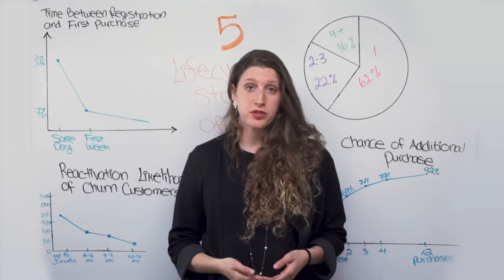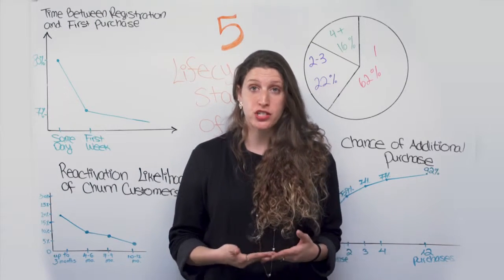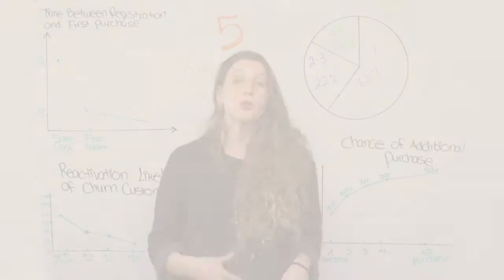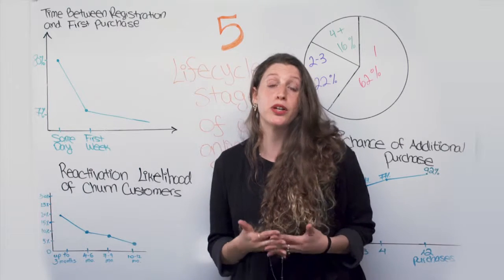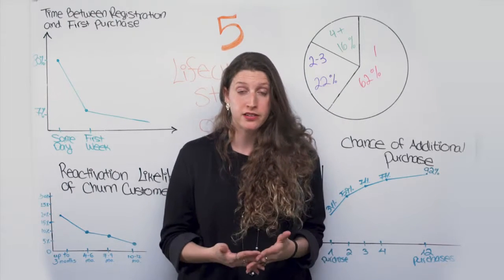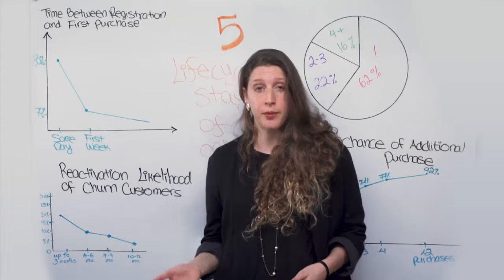The third lifecycle stage is the active customers. Active customers are customers that made multiple purchases, and the last purchase was recent. These customers may be very heterogeneous, and that's why we need to further segment that group. One way to do it is by using RFM.